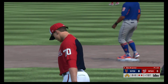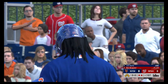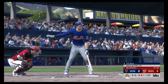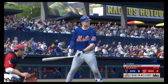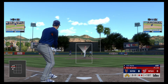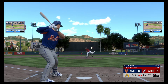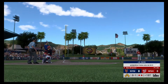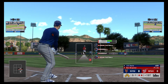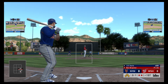Right about now, the manager's questioning his decision to bring this guy in. If you can't trust a reliever to throw strikes, you can't trust him at all. We'll see if he comes to get him sooner than later. Ready now, J.D. Davis. He drew a walk his first time up. From the stretch. Breaking ball that drops in for a strike. So important getting ahead with the bases loaded. Already a difficult situation, so you don't want to make it any harder by falling behind in the count.